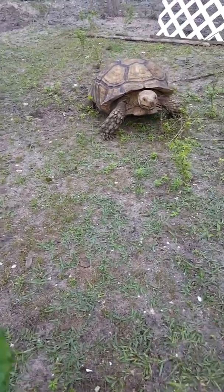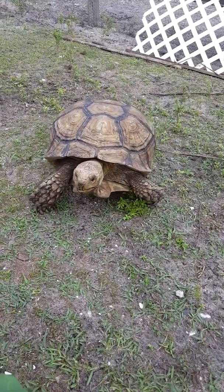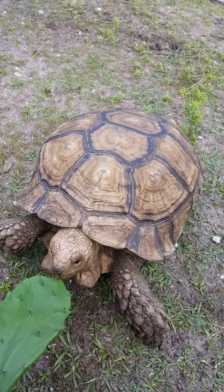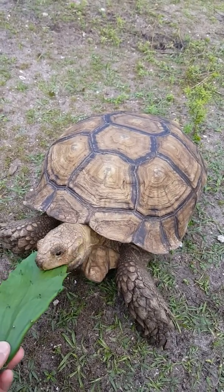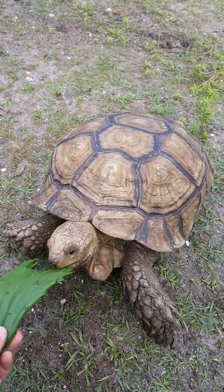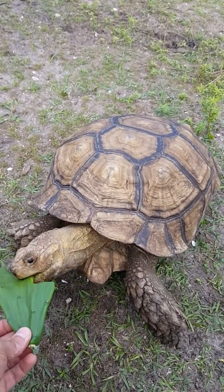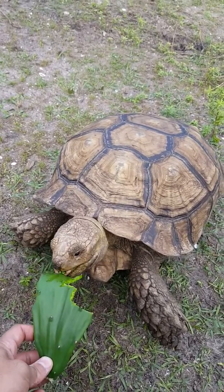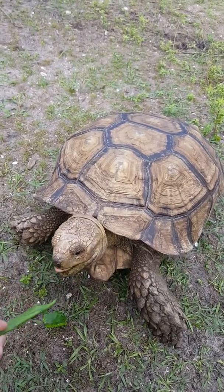This yard that they're in right now was full of grass, literally probably a foot high or so. We put these two Sulcatas in here, and they just destroyed this yard within about a week or so. Now there's almost no grass left, so we have to feed them a lot of different types of lettuces and grasses. We let them free roam around the yard where there are areas with more grass. But still, it requires a lot of room. It's not the household kind of pet where you just let them walk around your house and everything will be fine.